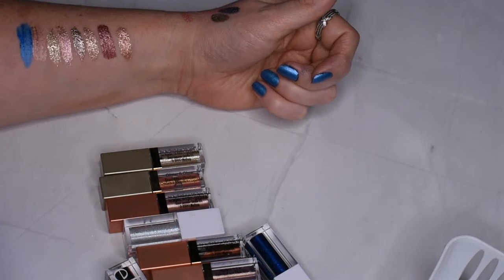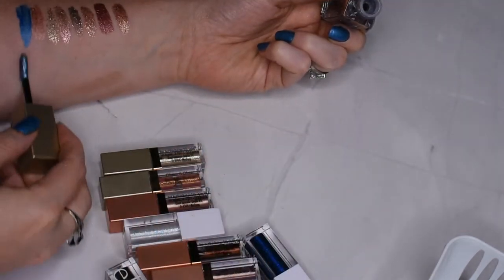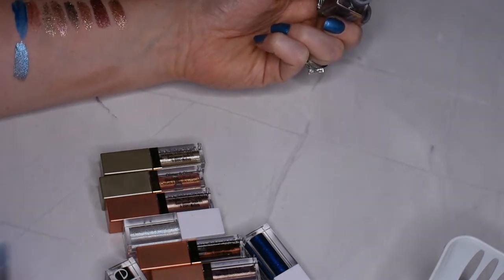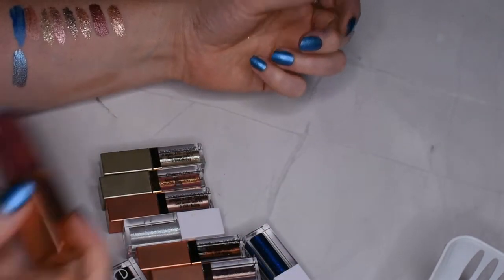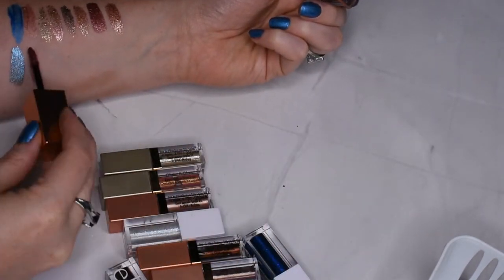I have this Into the Blue. This is one of that mermaidy kind of set that they did. That one seems to be holding up pretty well. It's a duochromatic shade as well. I have this one, which is called Vivid Garnet. Some of these I found at Marshall's, some of them I bought from Sephora directly, so.